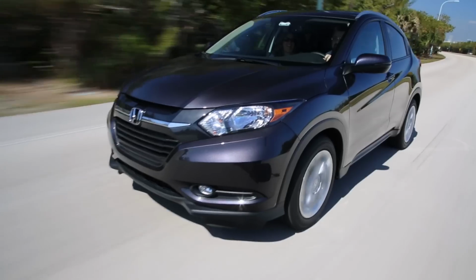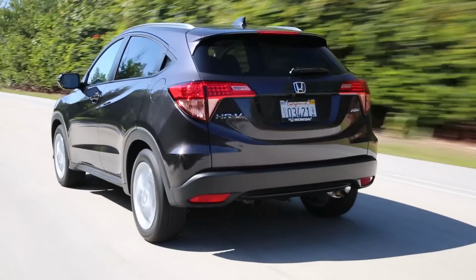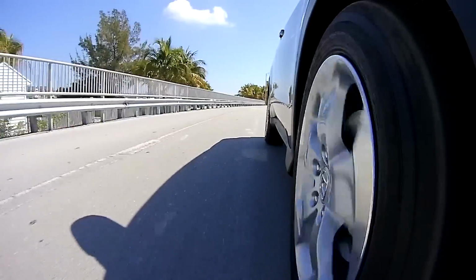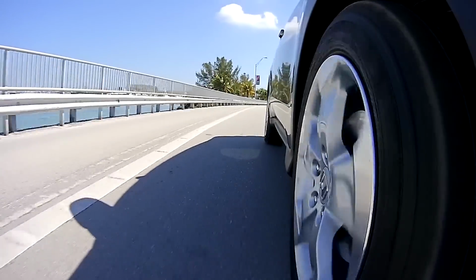That means McPherson front strut suspension. You've got torsion beams out back. I think that affects the overall ride quality a little bit. On average pavement, this car is bumpier than I expect it to be. But once the pavement gets a little rougher, it actually smooths out. It's kind of odd. I think it has to do with this dual valved piston setup that they have for the suspension damping here on the car.